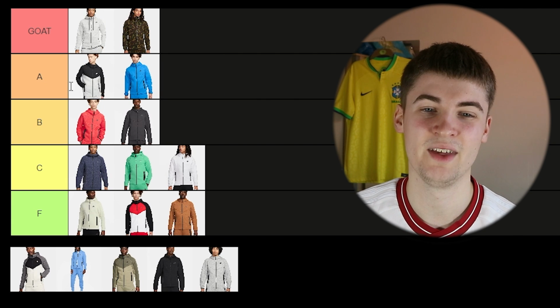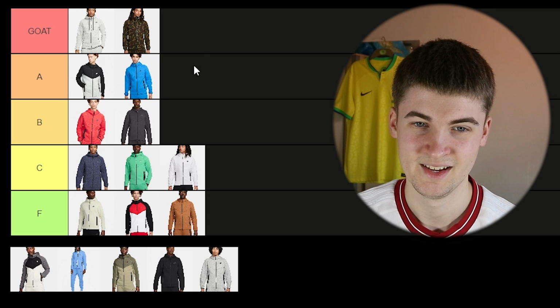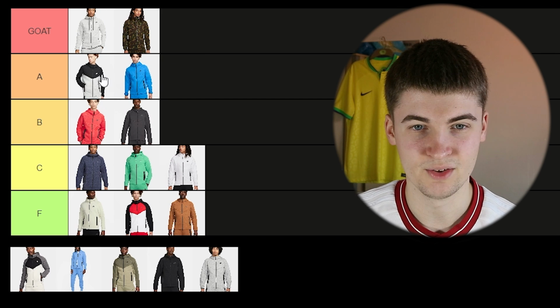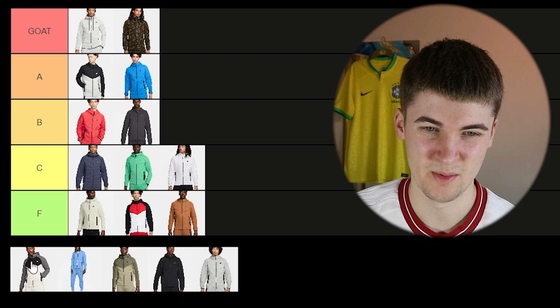So actually no, that's going to go top of A, because I would go outside with it on rather than that, because I don't find the black and grey too loud. I mean, it's black and grey. How can it be loud? Now we've got this colour. I actually don't know what colour it is. It's like cream and black and grey.